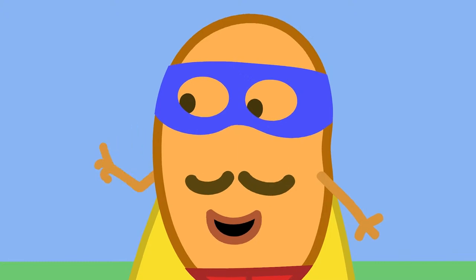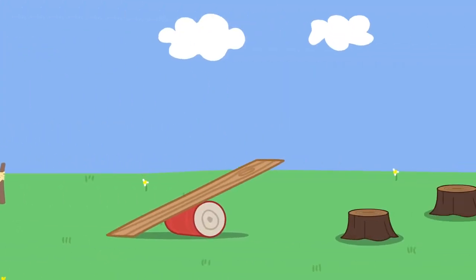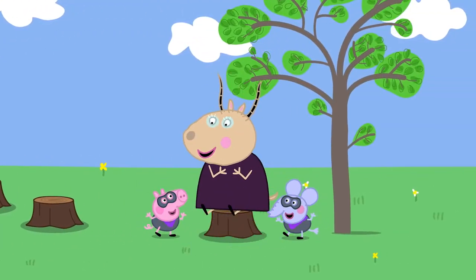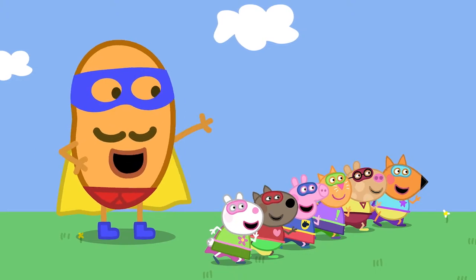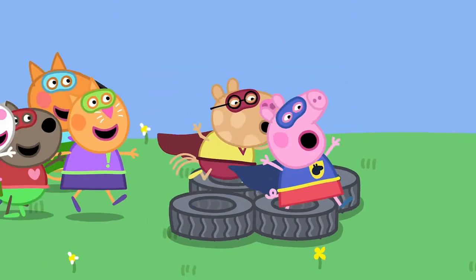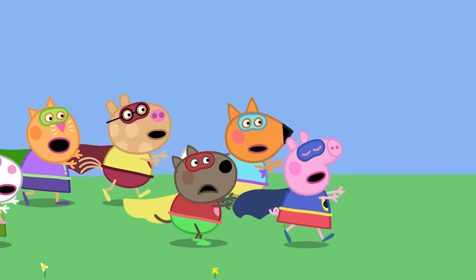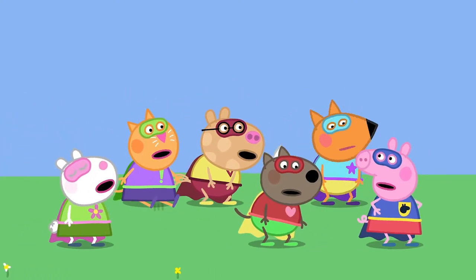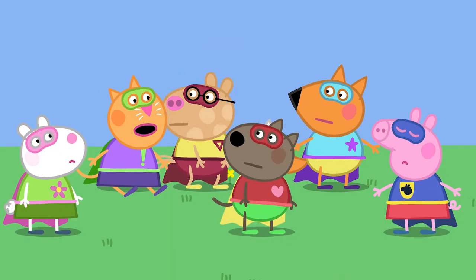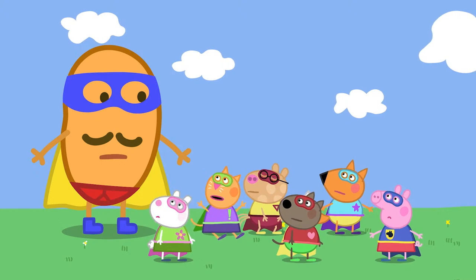The next lesson in superhero school is to finish this obstacle course and save Madame Gazelle from the supervillains. On your marks, get set, go! But everyone is too tired to run. We're all puffed out. Why can't we run fast and be super strong? Aren't we superheroes?